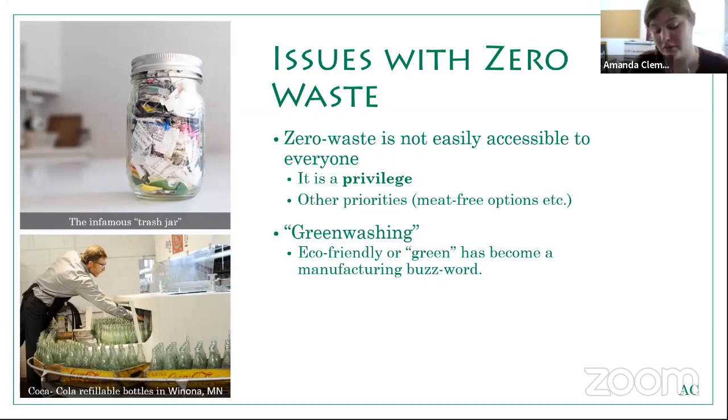And then greenwashing. Because eco-friendly and green has kind of become a buzzword, there's some people that will make this impression that their product is so green and so environmentally sustainable, but it's not really true. Words like green, eco-friendly, earth-friendly, et cetera, are not managed by anyone. Anyone can put those on their packaging. So you have to take some things with a grain of salt and be a little bit wary of things that seem too good to be true, because sometimes they are.